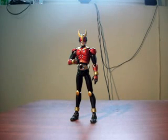Now this is a figure that was just recently released. It came out in late July of 2010 and it sells for 3,675 yen or roughly 40 American dollars. Now as a limited exclusive item, this particular SH Figuarts figure had to be purchased through Tamashii Webshop, I believe.